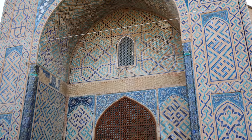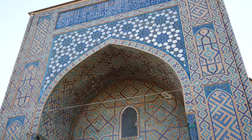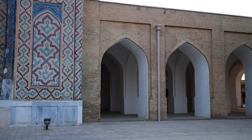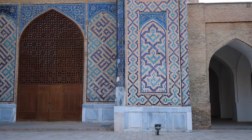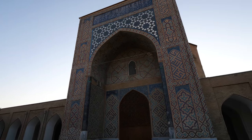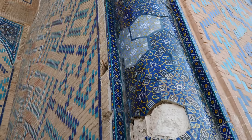Wow, this is nice, man. The entrance of the mosque is very similar to the one in Samarkand. I mean, almost exactly the same. Lots of blue, lots of green. Man, the work of art, this is just impressive. It's incredible to see this because you don't see this anywhere else in the world, only Central Asia.